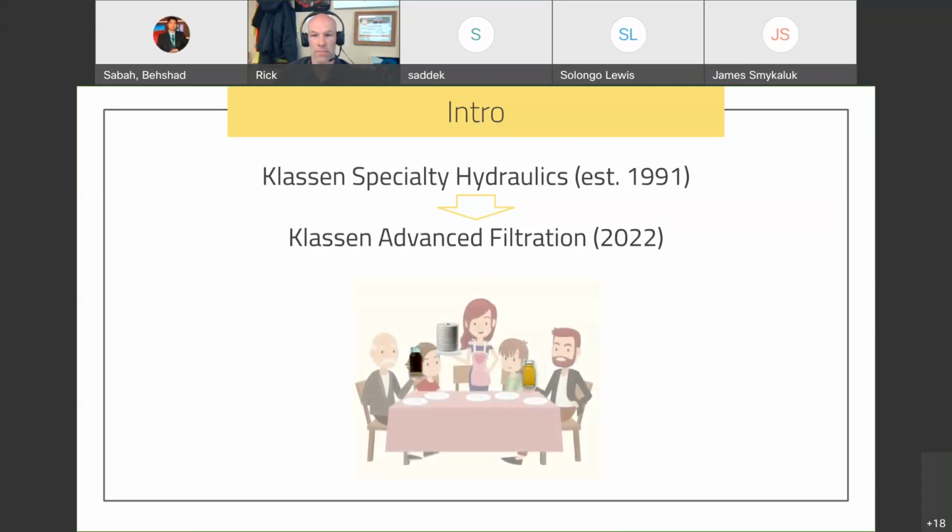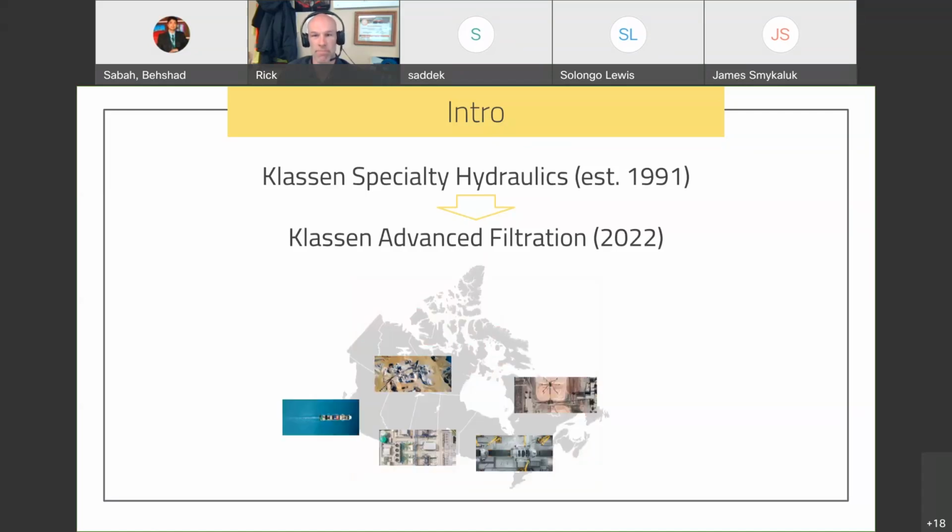Oil filtration and contamination issues was a constant topic around our dinner table, so I became immersed in it from quite a young age. Since then, we've grown from a literal mom and pop operation to now having 4 full-time and 3 part-time employees, and we're serving all major industries in Canada from coast to coast to coast. Our major markets include mining and oil sands, power generation, marine, pulp and paper, and manufacturing.